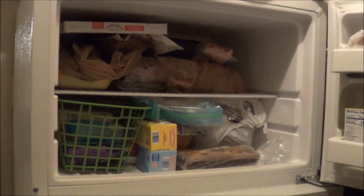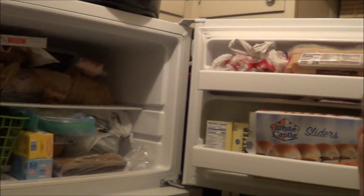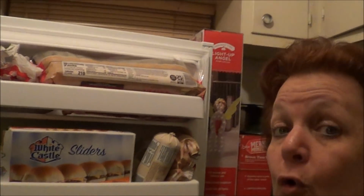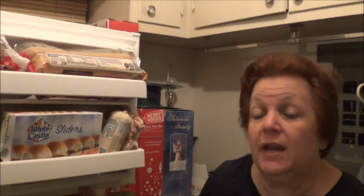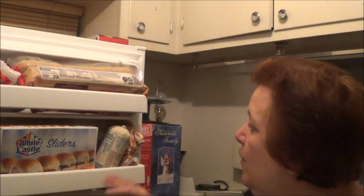So that's what I'm doing. I just thought I would show you what kind of stockpile. Is this different than what I normally have? A little bit. I have a little more food than I normally have, and that's okay. You know, as long as I'm not overdoing it and I'm staying under budget, which I am doing. So anyway, we have some things.